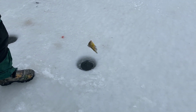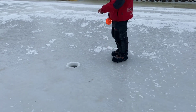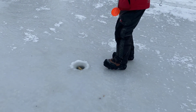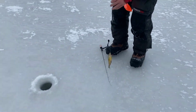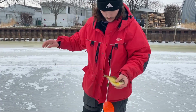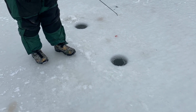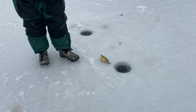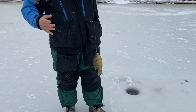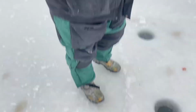There's a fish. We're gonna let this guy go. There's a fish. Feels decent. It is. Nice one. That one will keep. That's what we're looking for. Oh yeah. Yeah, that one will keep. Another fish. Oh, well, he can stay right there.